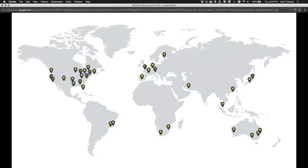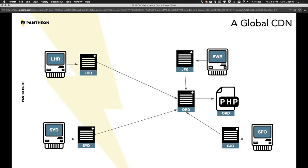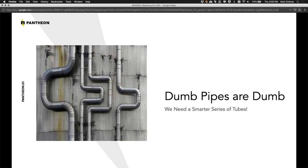I don't know. Part of what makes the CDN excellent is that it's basically where you point your DNS to, and every computer that wants to go to your website goes and talks to the CDN network first. And the CDN network is then able to do a lot of magical things, but specifically what it can do is return the content that you want in the fastest way possible, all around the world.